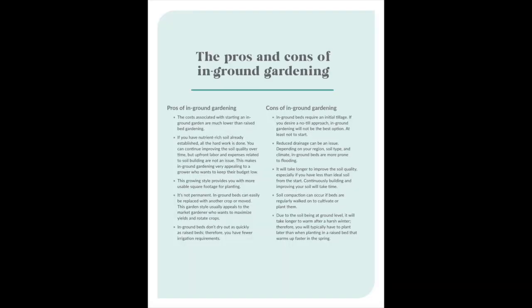All right, first up, let's start with the pros and cons of an in-ground gardening style. So some of the pros would be the cost associated with starting an in-ground garden is much lower than the cost of raised bed gardening. If you have nutrient-rich soil already established, all the hard work is done. You can just continue to improve the soil quality over time, but the upfront labor and expenses related to soil building are not an issue. This makes in-ground gardening very appealing to a grower who wants to keep their budget low.